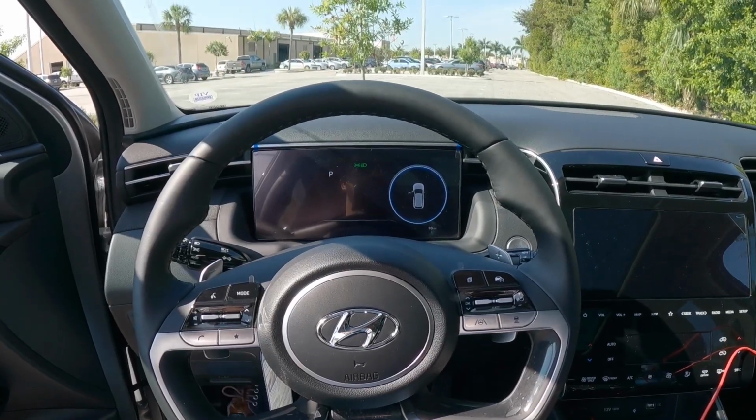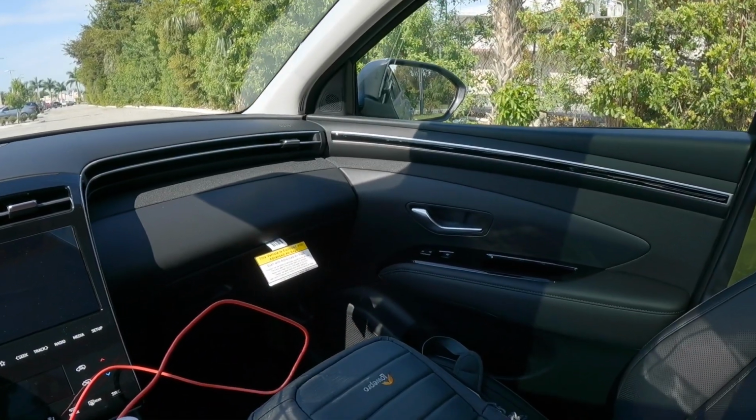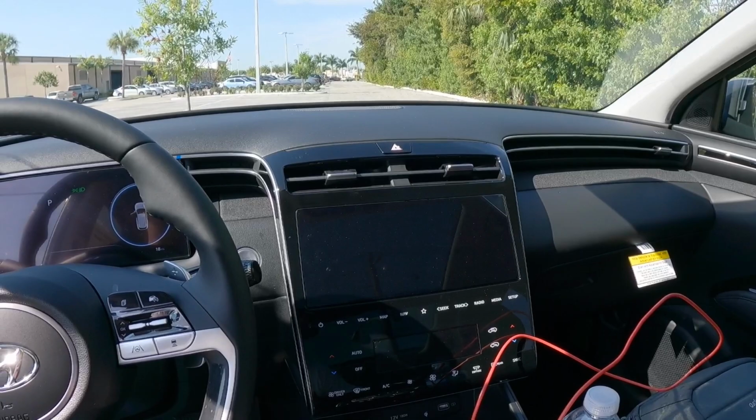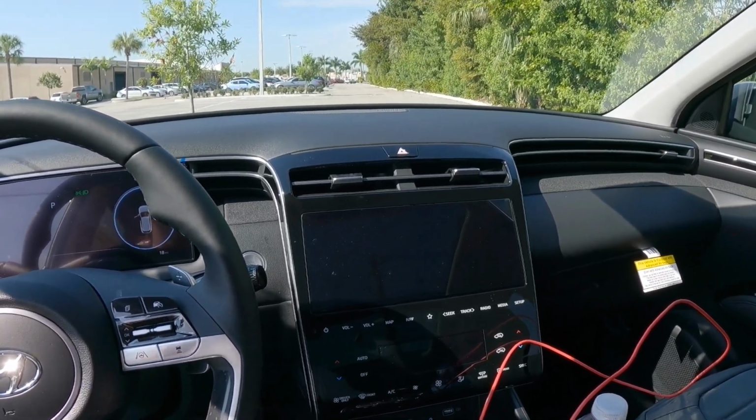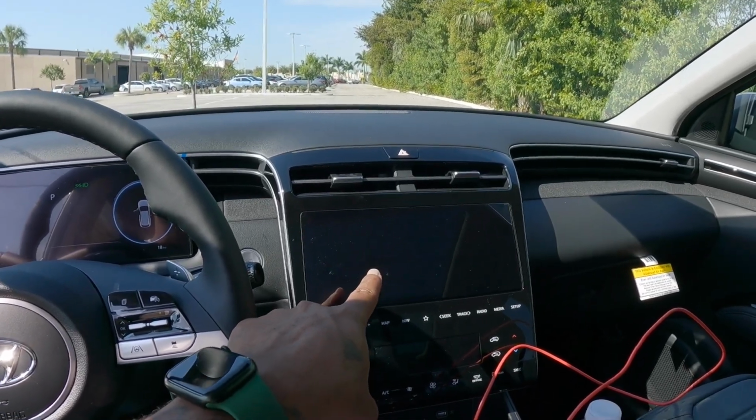Sitting inside the interior of the Hyundai Tucson Limited, looking at this cabin here, this is light years better than the other competitors in this segment. As you guys can see, this is a 10.25 inch display. If you guys go for a lower trim, Hyundai will switch this out for an 8-inch display, which does come with the wireless Apple CarPlay and Android Auto.